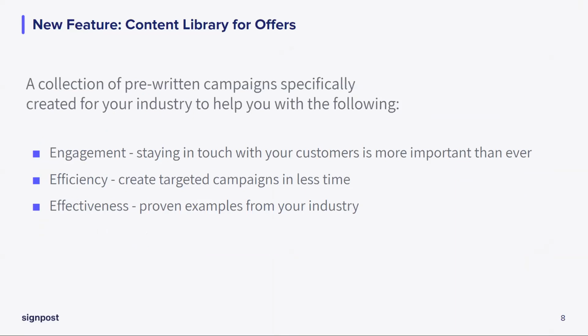Now, we actually have a very exciting announcement for today. What you're seeing here is a new feature. We just released it last night, and it is called the Content Library for Offers.